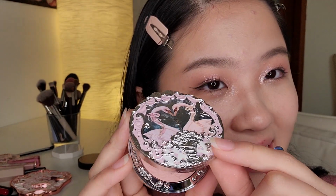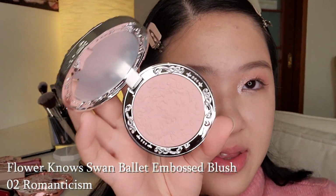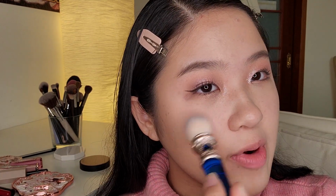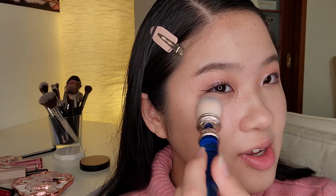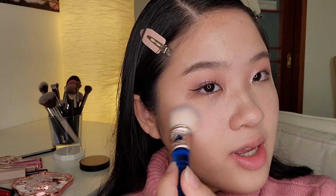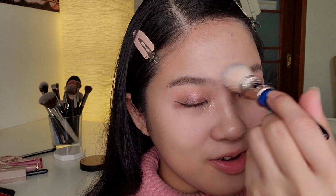For blush, I'm taking this very beautiful Pink Swan blush from Flower Nose. This is the shade Romanticism. It's a really extremely light color that I'm going to use to set my makeup like a setting powder while also being a brightening powder and slightly blush at the same time, so it's like a 3-in-1 powder to set my makeup and add a little bit of pink color. I'm also going over my forehead with it like a setting powder would do.